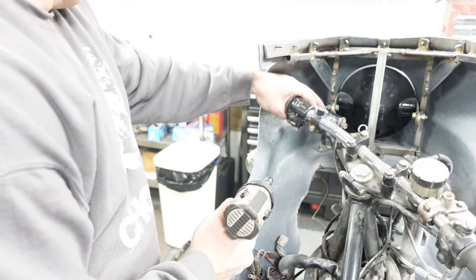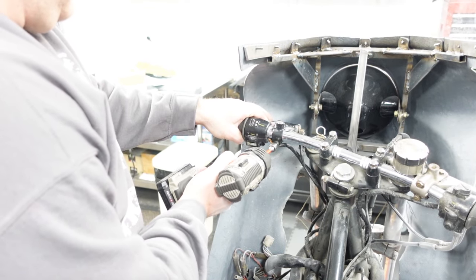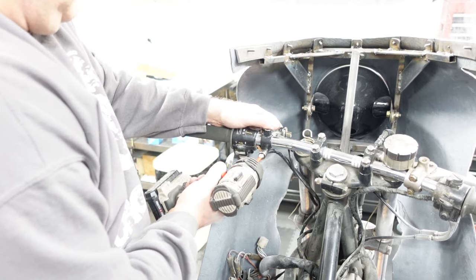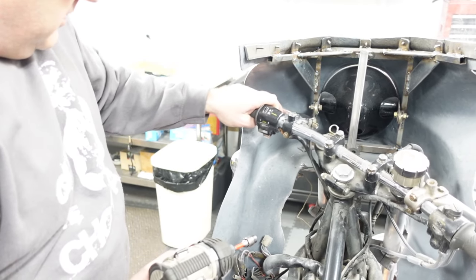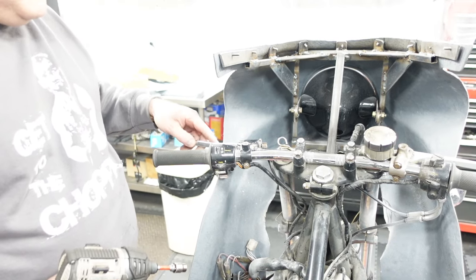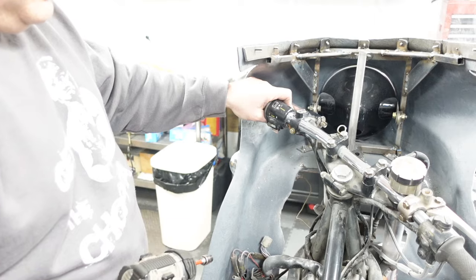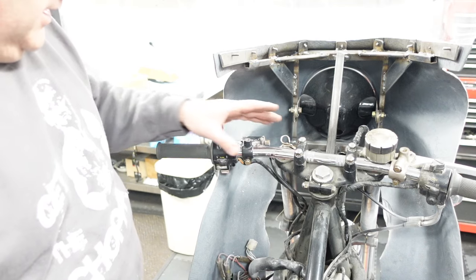If I hook up my crook, I think this can go there. Yeah, that's nice. You can get shorter levers, and you can also get the levers that are like dirt bike levers. They come in a little bit with the grip. I'm not sure what was on the original bike. But it looks like I can get away without using the risers.